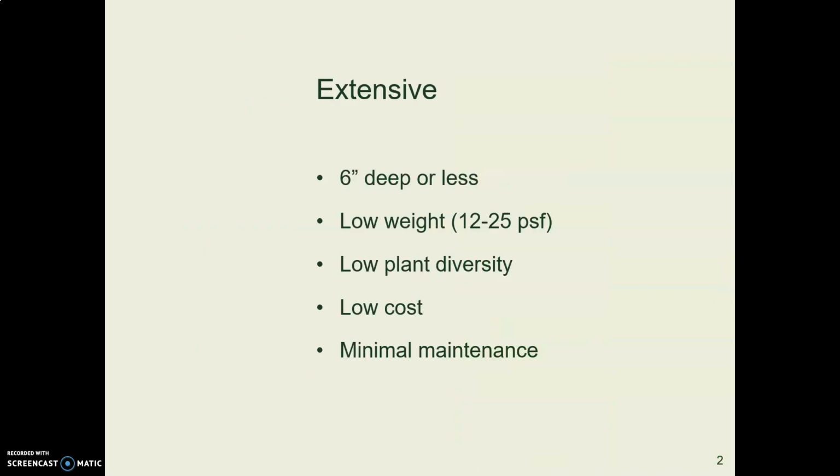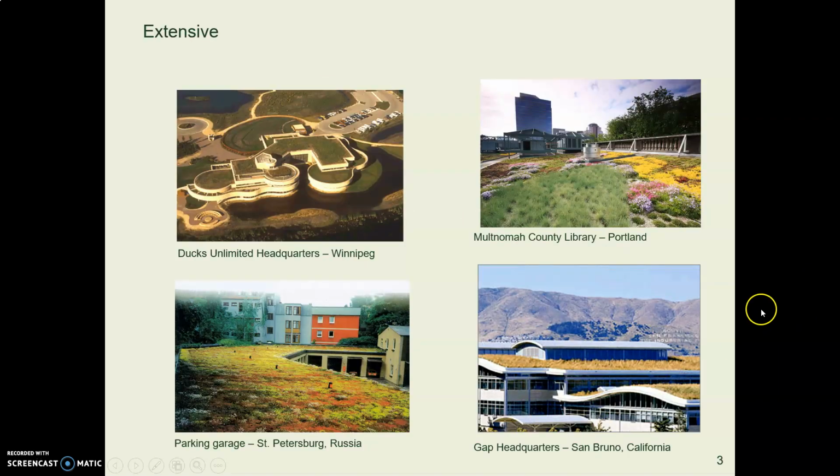Extensive green roofs are green roofs you can plant really on any roof if it's not too steep a slope. The growing medium can be 4 to 6 inches deep. It doesn't weigh very much. It doesn't cost very much. There's low maintenance. On the other hand, you don't have the option for a lot of plant diversity. Often you're using something like sedums. But you can cover a big area, as you see in these examples, and you'll see many examples all over the world.